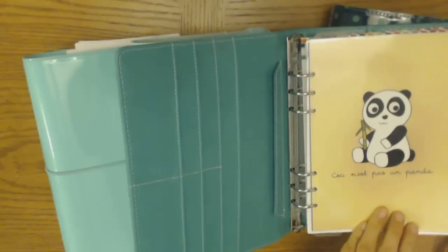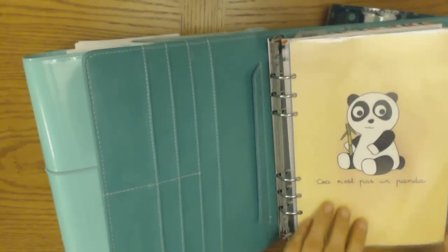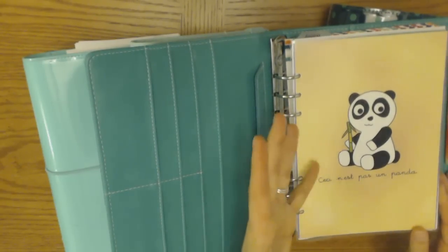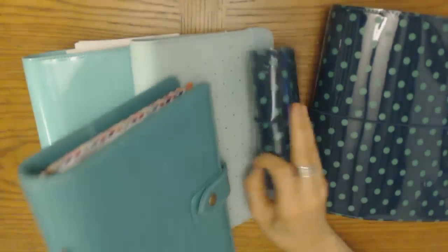Another thing is that there are a lot of really cool dashboards and dividers and things that you can get for them. So James actually made this. This is from his shop. This is a dashboard, and it's really easy to put them in because they're designed for that. So I think that's another thing that I really enjoyed about them.